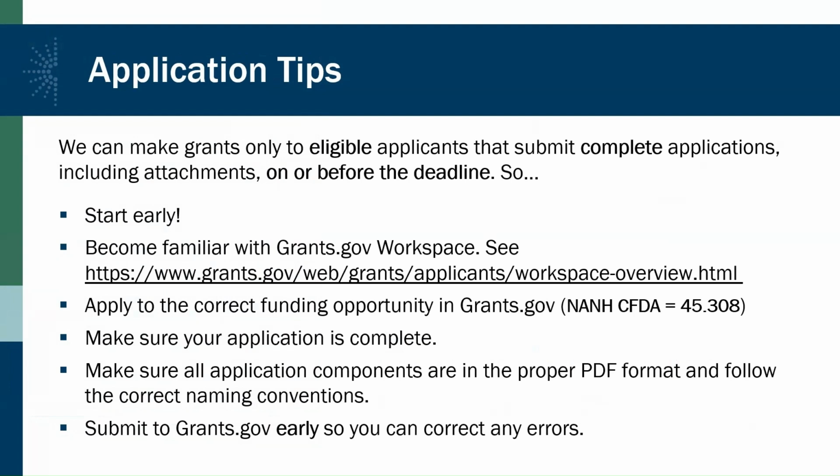It has many useful features, including upfront validation, which allows you to correct errors prior to submission, and the opportunity to collaborate with others in creating your application. If you're not used to working with grants.gov, consider starting with their workspace overview and check out their tutorials.